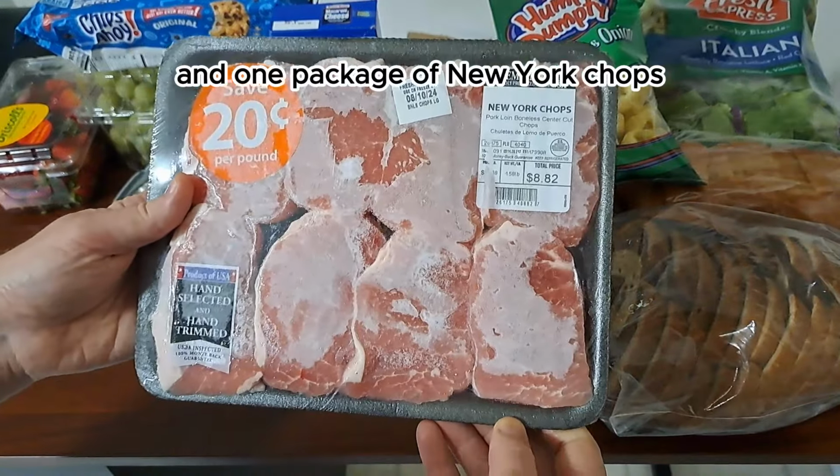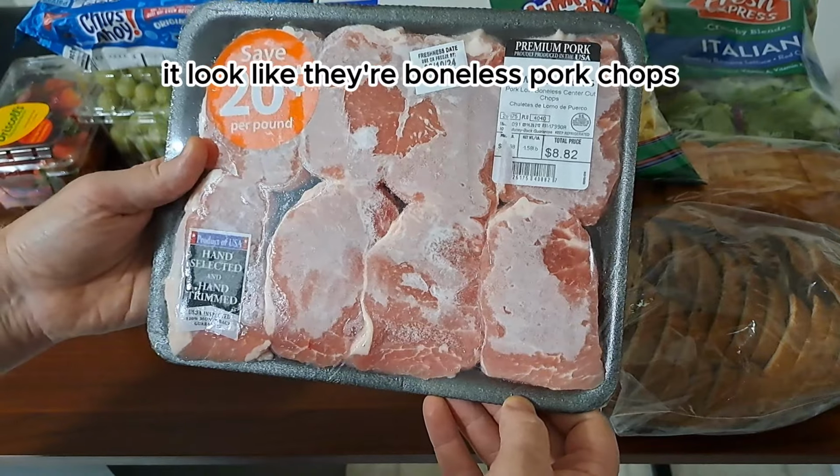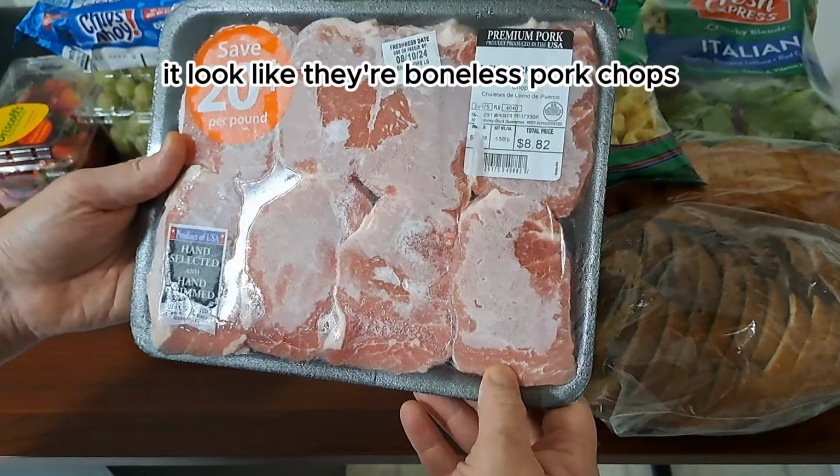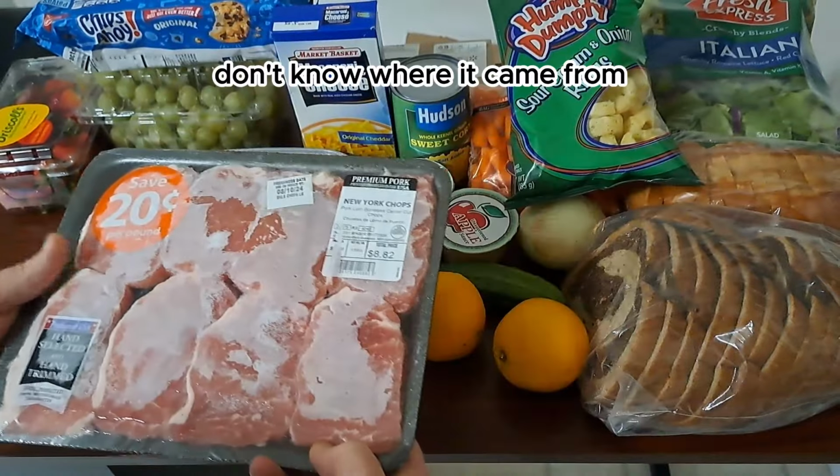And one package of New York chops. They look like they're boneless pork chops. $8.82. Don't know where it came from.